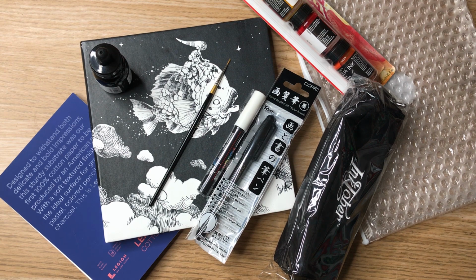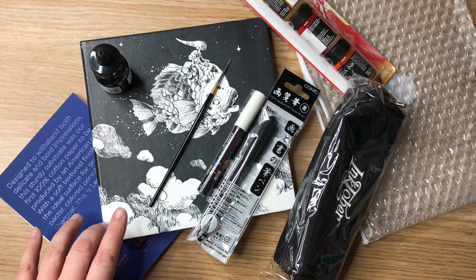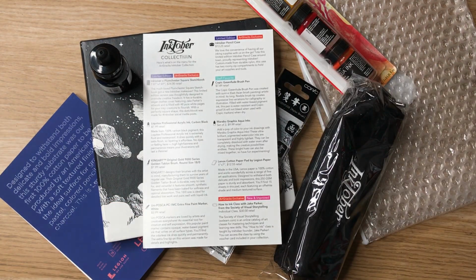The question is, what do we do now with Inktober? What do I do with all this? Use it, obviously. I'm going to use it. I'm not sure about this. I may hold off on this just to see what happens with everything. But yes, there we go. That is the Artsnacks Inktober collection box. Do with that whatever you will.